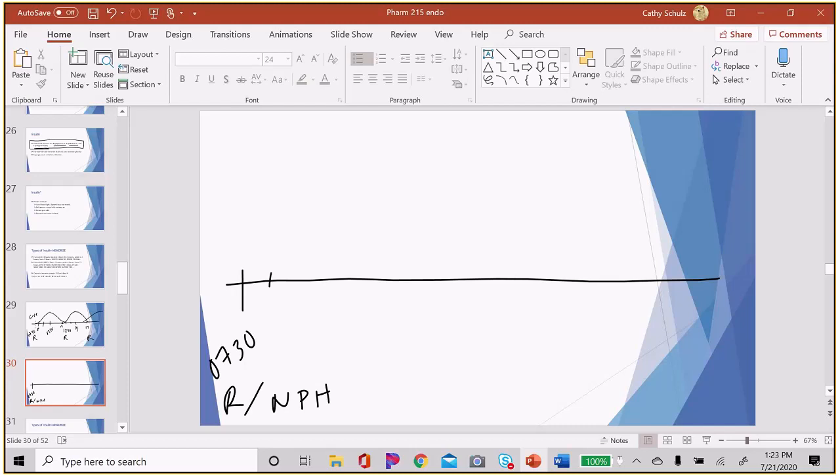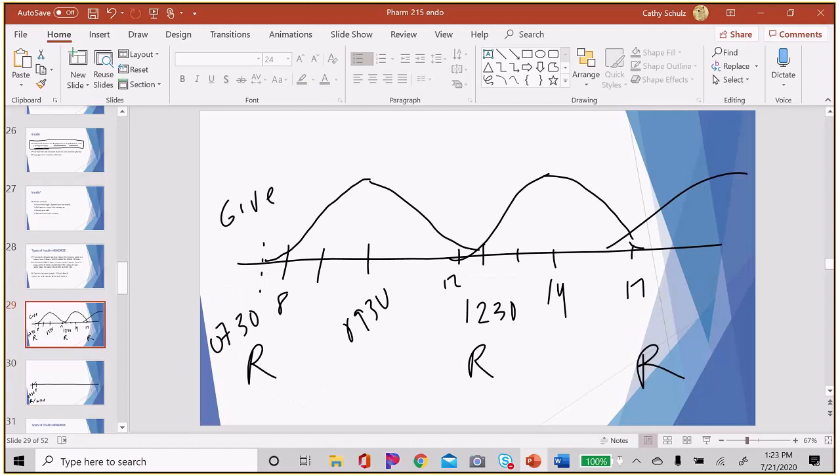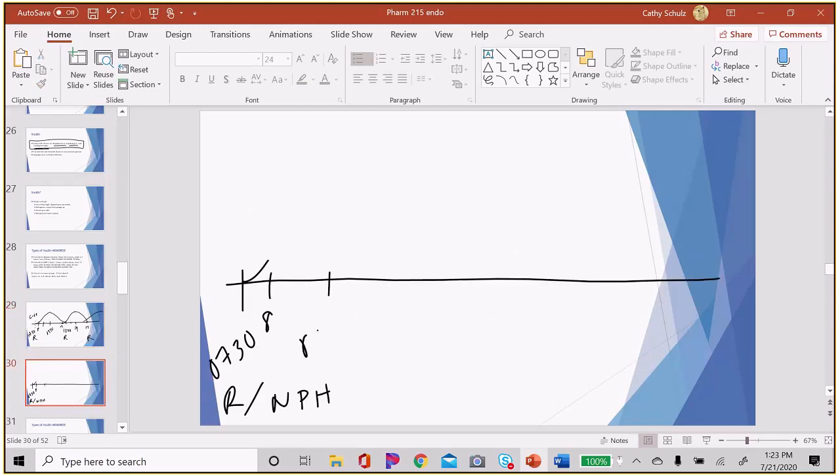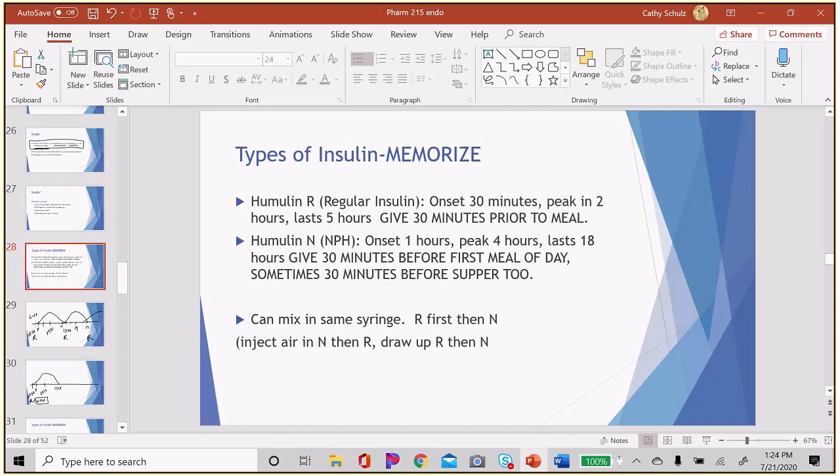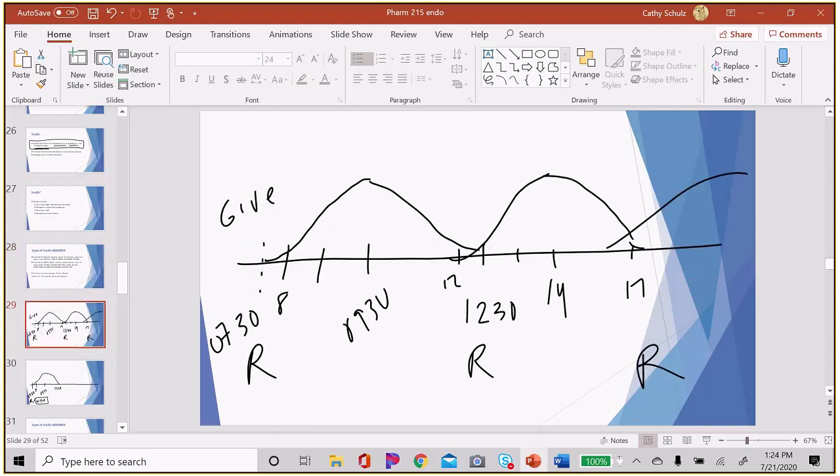And so I eat my breakfast at 8. I have my onset at 8. It was at 9:30 that I had my peak, covering my breakfast. And then once I got to 12:30, it was gone. So because I took the NPH, I can skip doing a regular insulin dose at 12:30, because the NPH will cover my lunch. So if I take NPH, the onset is about an hour, and it's going to start to peak around lunchtime.